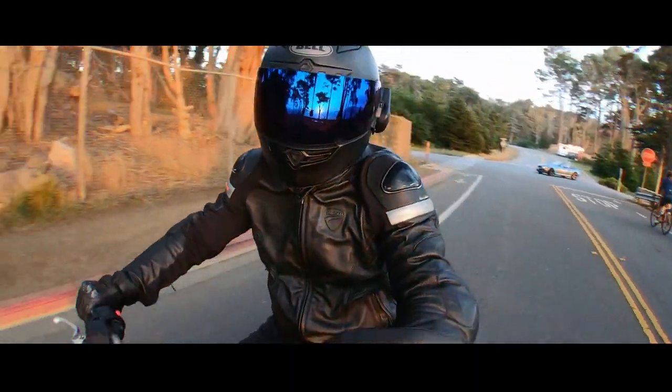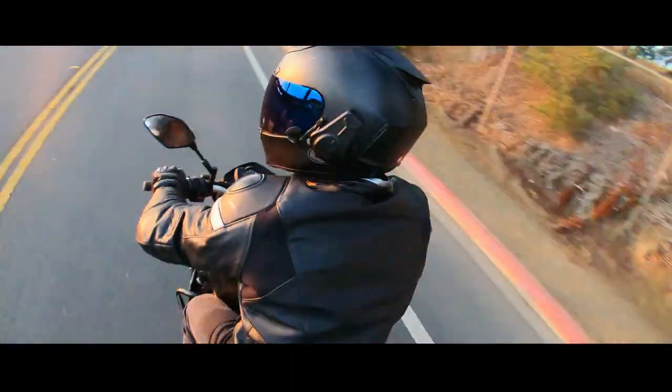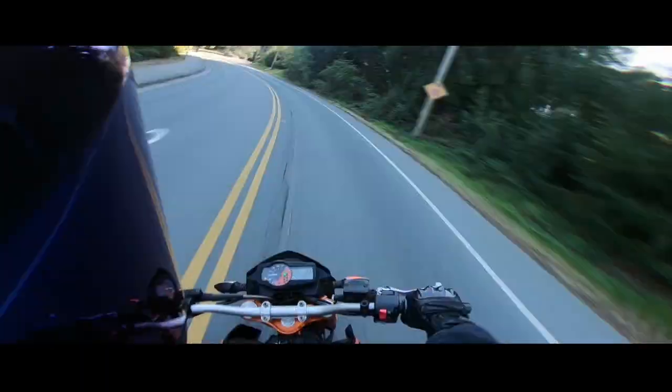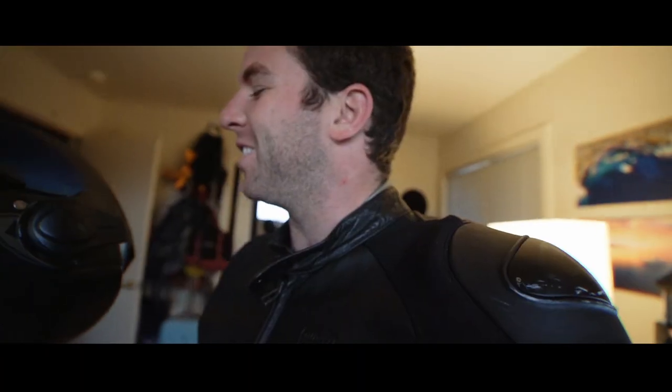Even though the device is vibrating music into the helmet, you can still hear a little bit of audio on the outside as well. I just got back from my first ride with this, and wow, that made it so much more fun. This thing is epic. It's a game changer for sure.